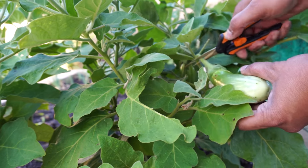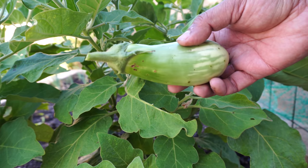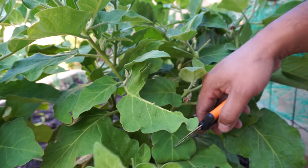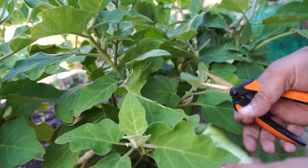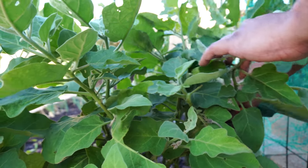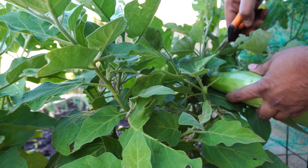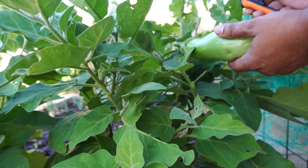This is something that I've been growing for a while, and this season we grew two plants for these green eggplants. And green eggplants are very unique, very different. They have a very different flavor compared to the regular eggplants. And we just had two plants growing, but we did get a lot of green eggplants this season.